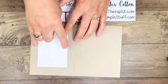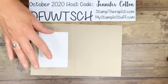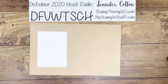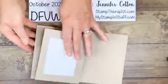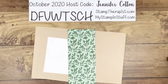And then a piece of 2 3/4 by 3 3/4 Whisper White. And then, where's my designer paper? Did I forget to cut it? I think I maybe did. Let me grab it out of this stack here. There should be a strip of the designer paper that I'm going to use. It's this design. I just need to trim it down.